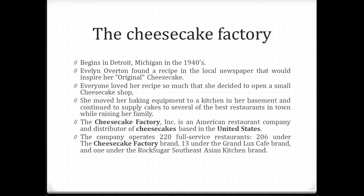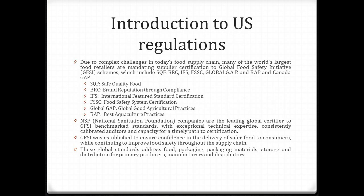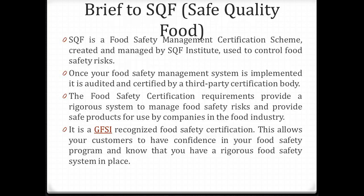Let me introduce a little bit about the US regulation. As we all know, in India, ISO 22000 and 21000 depend on all the terms. I won't go deep, but I'm just giving you some highlights. In the United States, the main food certification is SQF, which is referred to as Safe Quality Food. So why do they use that? SQF is a food safety management certification which almost all industries have.